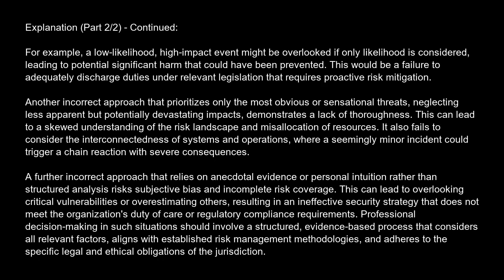For example, a low-likelihood, high-impact event might be overlooked if only likelihood is considered, leading to potential significant harm that could have been prevented. This would be a failure to adequately discharge duties under relevant legislation that requires proactive risk mitigation. Another incorrect approach that prioritizes only the most obvious or sensational threats, neglecting less apparent but potentially devastating impacts, demonstrates a lack of thoroughness. This can lead to a skewed understanding of the risk landscape and misallocation of resources.